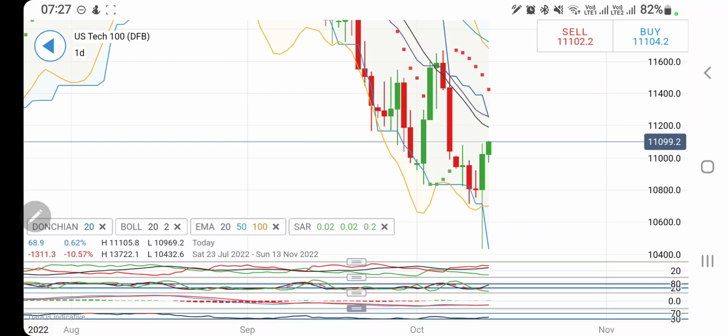On the upside, trading above 11,140, you can expect 11,200, and beyond that it will fly for the 300, 400, 500 levels. 500, 600 is the major resistance zone for NASDAQ100. Take your trades accordingly. Trade with the stop loss, trade with the trailing stop loss.